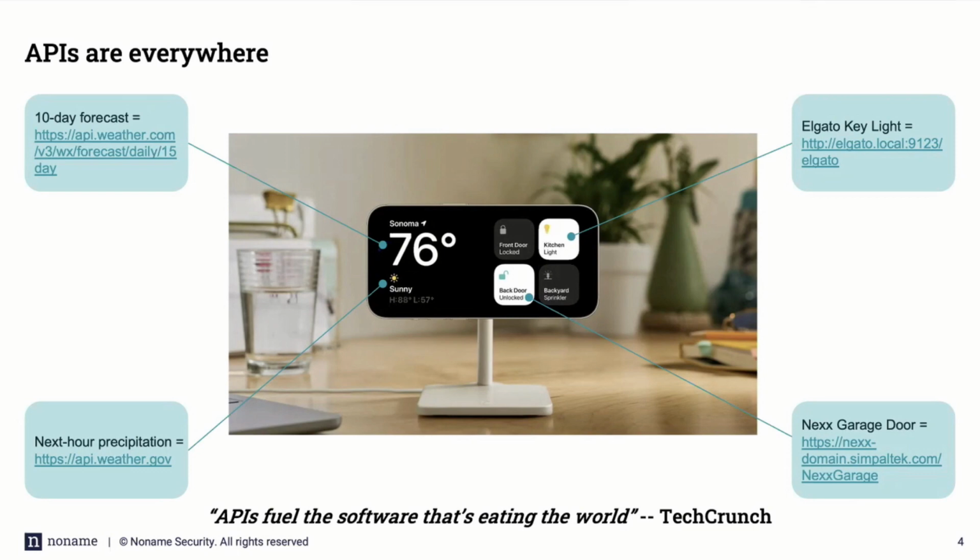I'm sure most of you have also heard about the "software is eating the world" article from Marc Andreessen in 2011, I believe, in the Wall Street Journal.